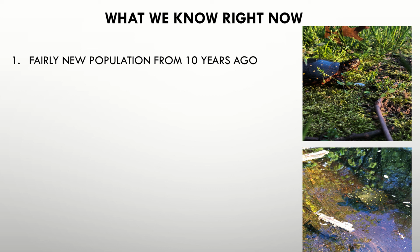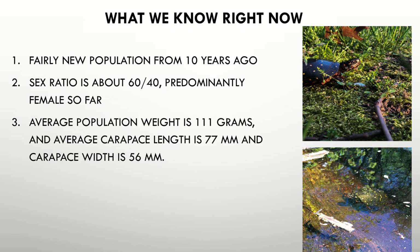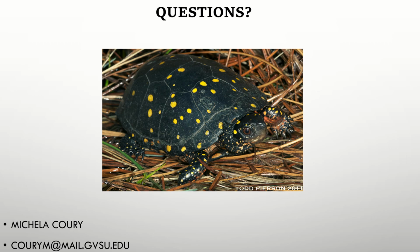What we really know right now about this population is that it's a fairly new regenerated population from 10 years ago. The sex ratio is about 60 to 40 and it's predominantly female so far. The average population weight is about 111 grams, and the length of their carapace is 77 millimeters and width is about 56. They tend to move far distances within the nesting season and prefer to go back to the pool when they're done to bask, and they also move far when there is a heavy rain.